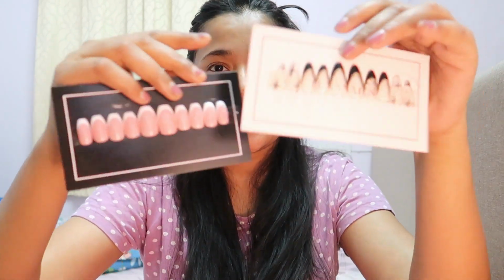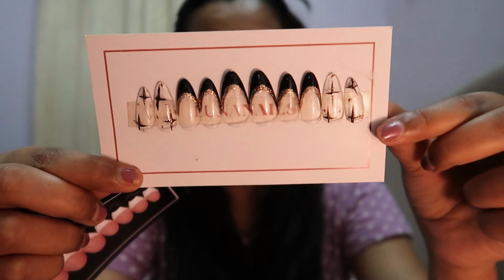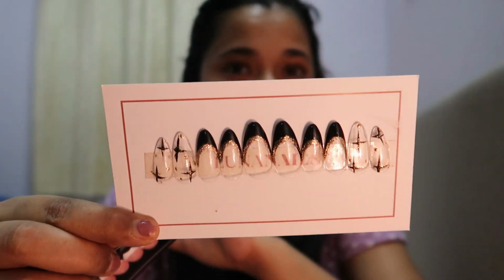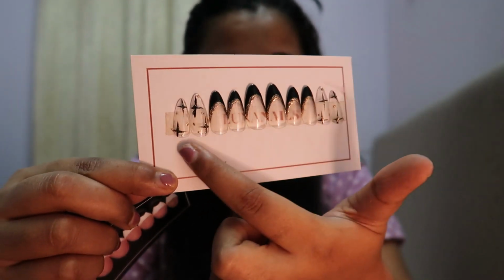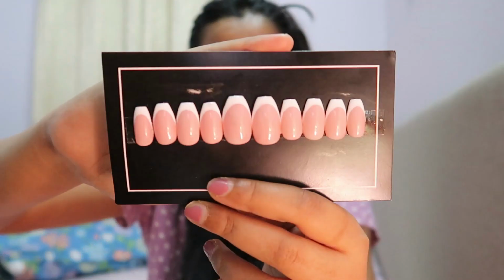Dun-dun-dun-dun. Here are the two sets that I bought. So this is the first one. I love it. I've never had black French tip nails before, ever. Also, there are some designs going on, and honestly, if you were to get these designs in a salon, like extensions, it would cost you extra, just saying. And then this is the second one. I know this is basic, but look at the quality.